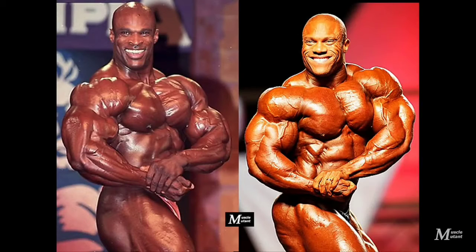The next pose is the side chest. This pose is basically the strongest pose of both. It is tough, of course, to decide who would win this pose. But I personally like Ronnie Coleman because his chest is very big and bubble-shaped. His shoulders are awesome. Phil Heath is also looking very good, but he could never match Ronnie Coleman. So this pose is won by Ronnie Coleman, in my opinion. But if you go to Phil Heath, it's okay.